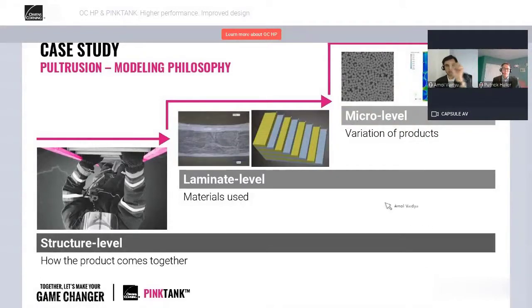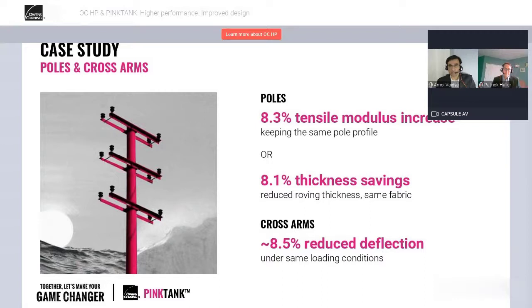So really looking at it from all angles, not just structural design, but having material design in mind, and micromechanics as well. And the results are phenomenal, right? I think Patrick talked about some of the benefits that this combination brings. Building up on that, this is an example of composite poles and cross arms, which is a key application that composites is growing into globally.